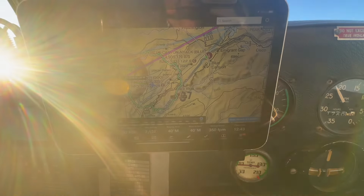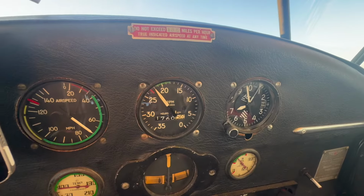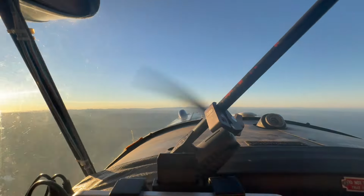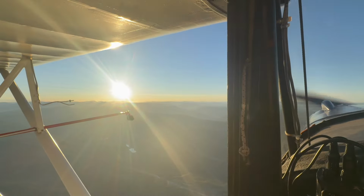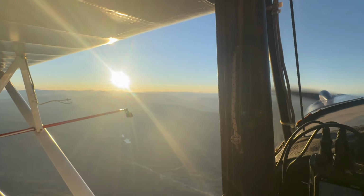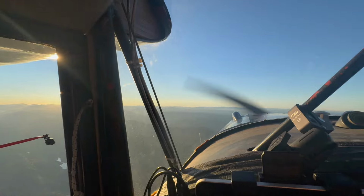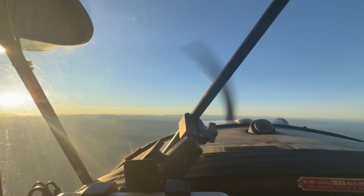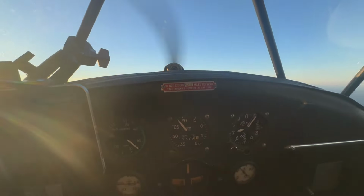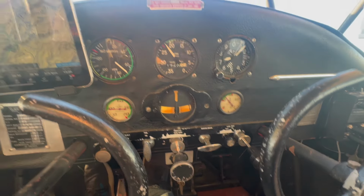All right, the old Chief's climbing away. We're climbing out at about 350 feet per minute, 62 knots. Climbing through 7,000. It's a beautiful morning up here. Our destination is more to the left over here, but we're gonna get up over the top of Highway 80 and follow it up to Blue Canyon. I like to get over Blue Canyon and make some adjustments on my mixture and make sure the Chief's running good before we venture out over the mountains. You know, if your mixture cable decides to come out in your hand, you want that to happen over a runway.